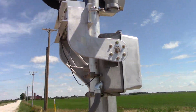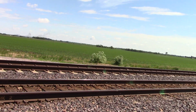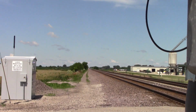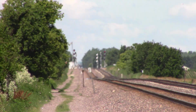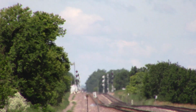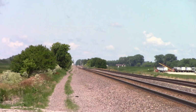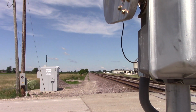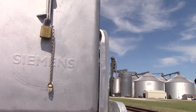Waiting on a UP eastbound that just stopped at Howard Road. I don't know what they're doing. Whoa, almost fell there. They're doing signal replacements down there for the wayside signals. You can kind of see the new signal off to the side there. The control point known as Meredith. They're replacing the searchlight signals down there. And how funny that those outlasted the new signals here at this crossing.